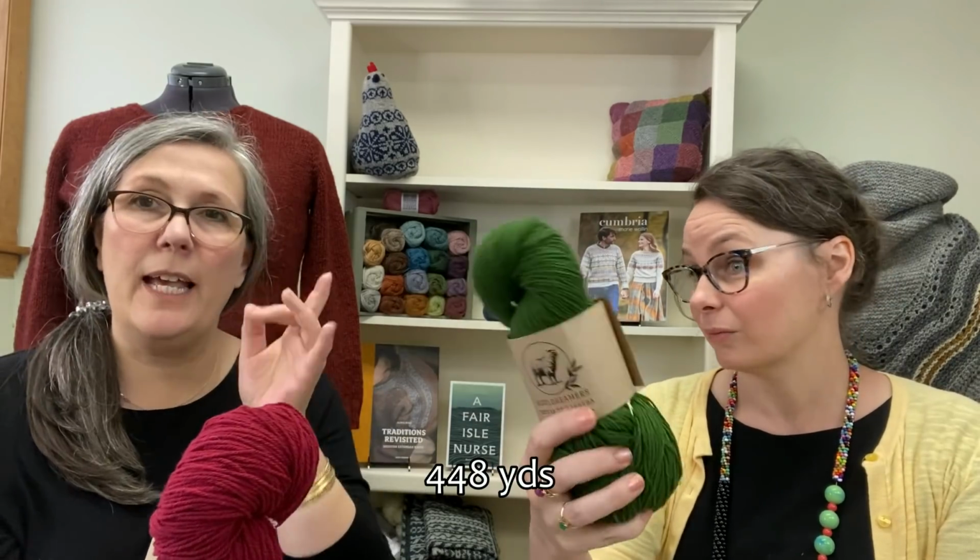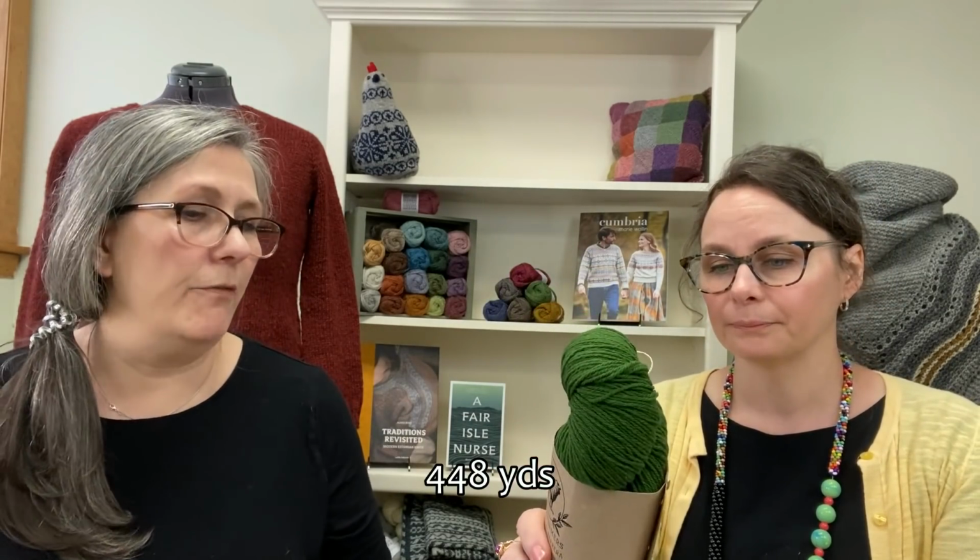Does it say what kind of ply it is? Is it a two ply? It doesn't say. It says fingering. Yeah, it's a fingering. It's 448 yards. And the label is in Spanish. I know, the label is in Spanish. But the yardage is in there and we can understand that. It's 448 yards. So it's a light fingering or on the light side, but not very light.